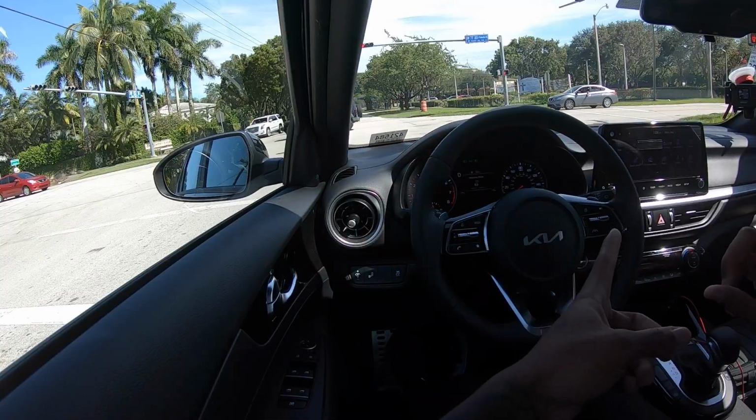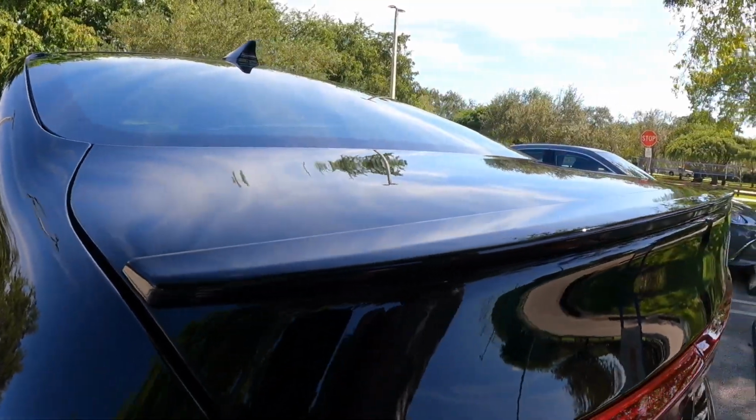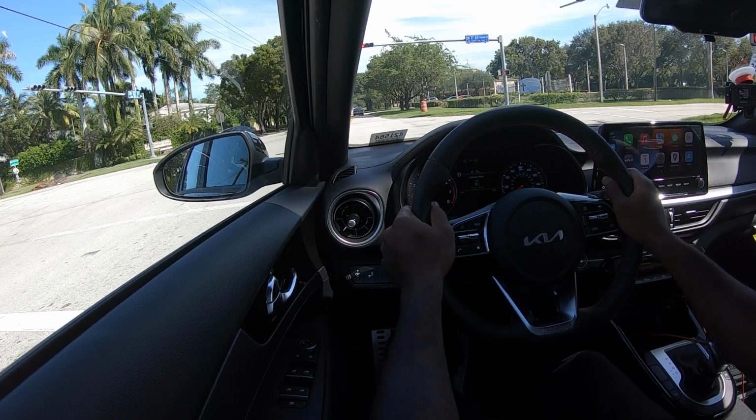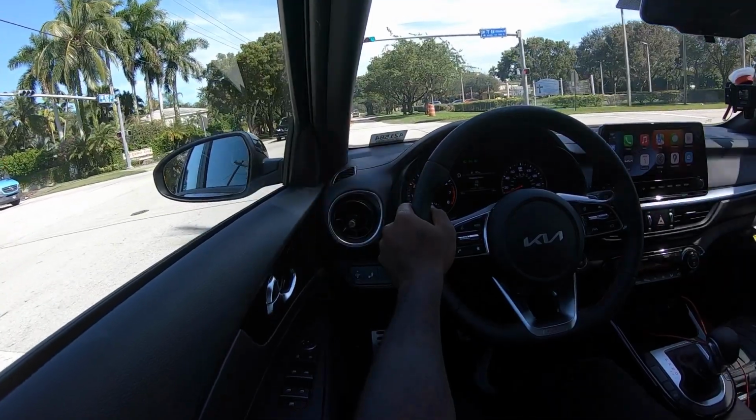You have really nice unique headlights here. You also have an integrated rear spoiler. I forgot to show you guys that. The visibility out of the Forte here is really good. The steering wheel feels really nice to hold. This is a new 10.3-inch display. It does support Apple CarPlay and Android Auto. It says wireless on Kia's website, but for some reason, when I try to connect my iPhone 12 Pro Max, it doesn't connect.